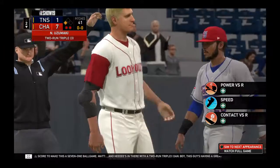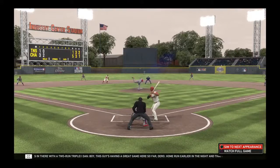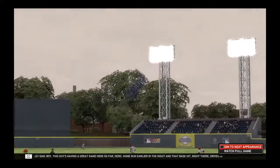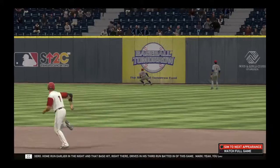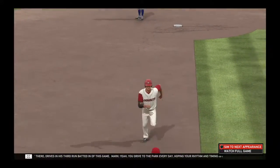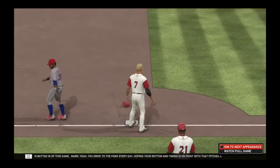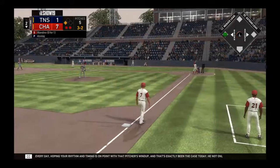Boy, this guy's having a great game here so far, D-Row. Home run earlier in the night, and that base hit right there drives in his 3rd run batted in of this game. Yeah, you drive to the park every day hoping your rhythm and timing is on point with that pitcher's windup, and that's exactly been the case today. He not only mixed in that big bomb, but now he's got 3 ribbies to boot.